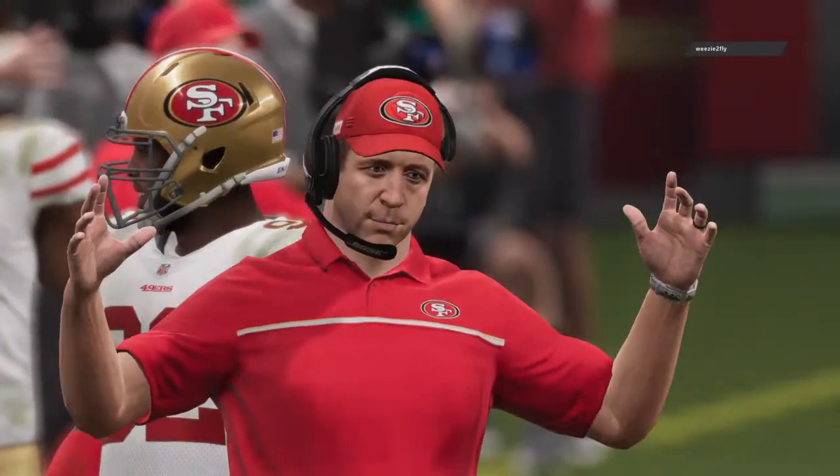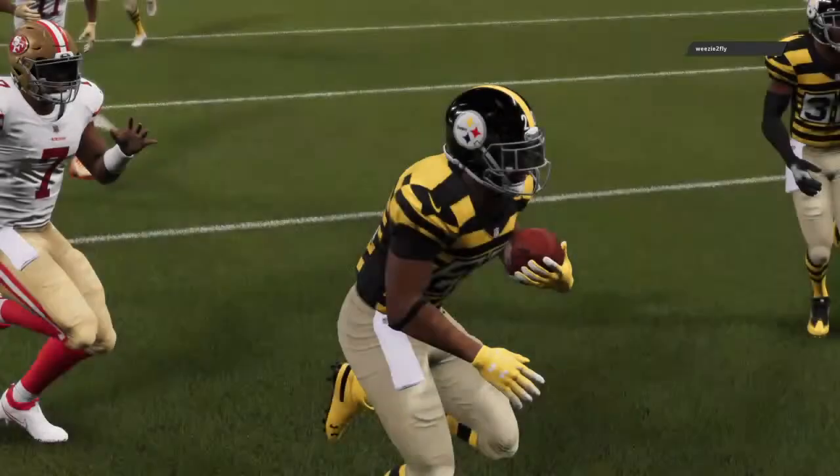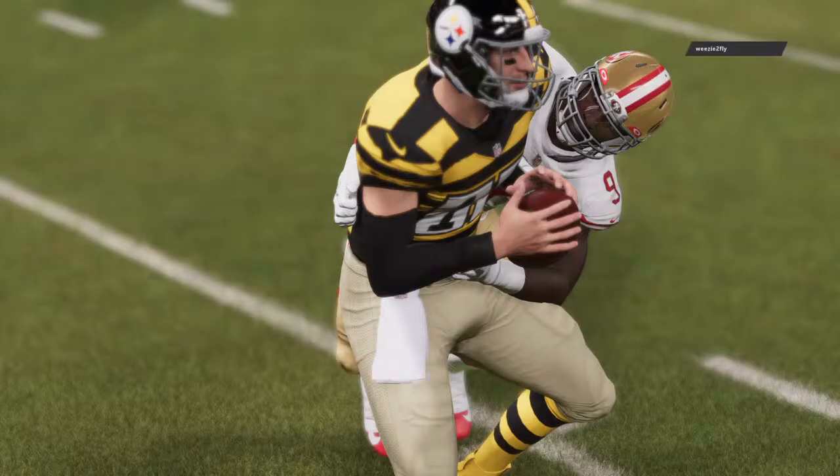Tonight's final score. So this one in the win column for the Pittsburgh Steelers. And partner, I must say, good to see you again. Been too long. And it's good to have football back, isn't it?